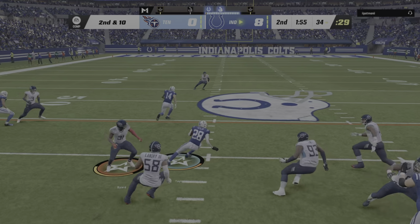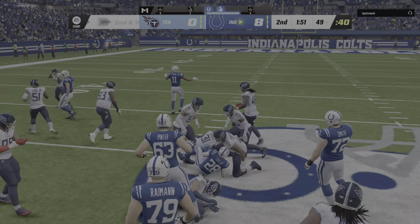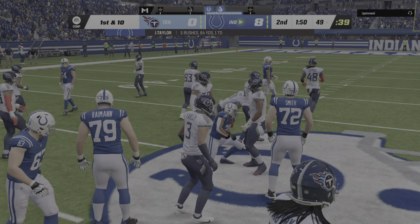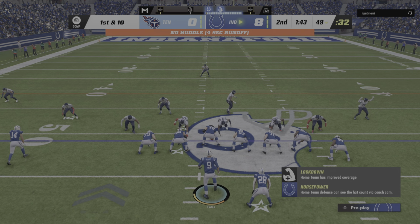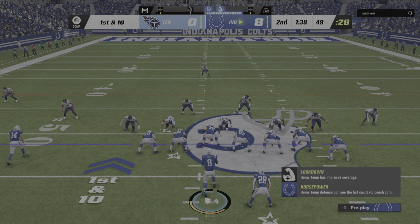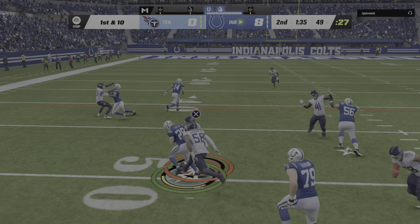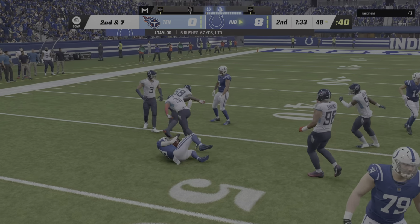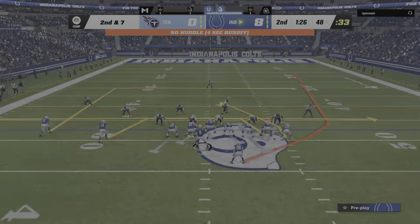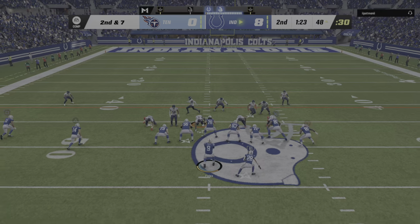Running straight ahead, Taylor. And getting this just shy of midfield, they'll spot it at the 49. Back to Taylor on 1st down. And he's up over midfield and down into Tennessee territory. The last run got 3. Now here's 2nd and 7.